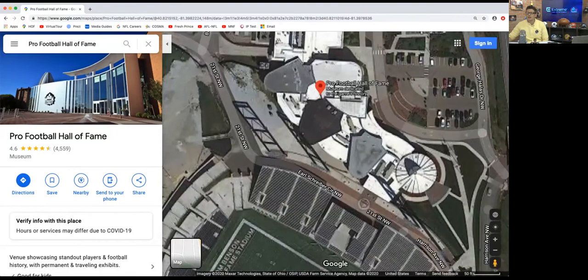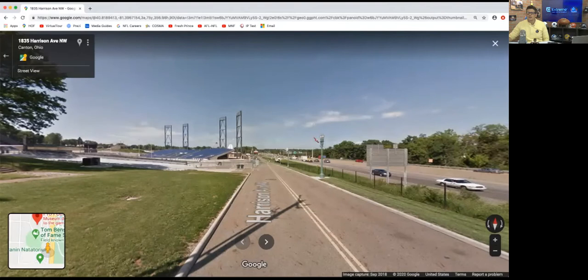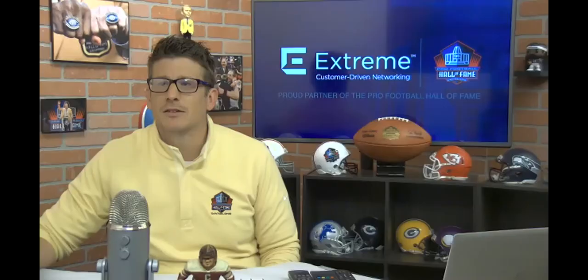And then what you see next to us is Tom Benson Hall of Fame Stadium. This is where the annual Hall of Fame game is played. This is where our enshrinement ceremony is held. This is where our Concert for Legends is. Let me give you a sneak peek into the stadium, and then we can go down here and show you our main entrance at the Hall of Fame. Now let me stop sharing.